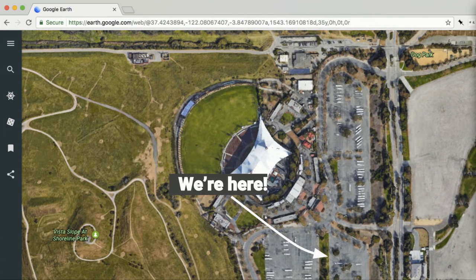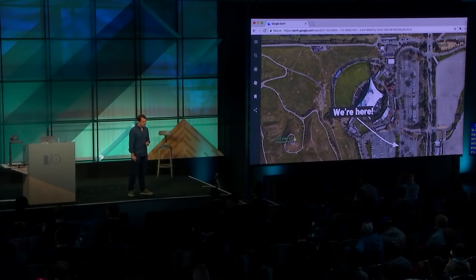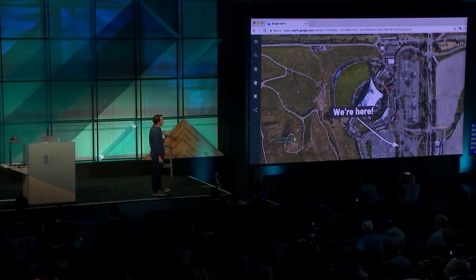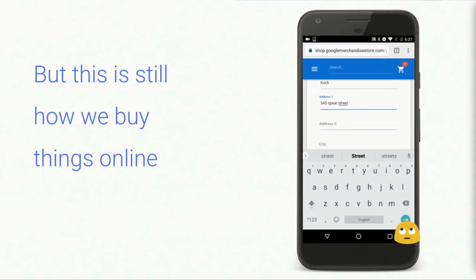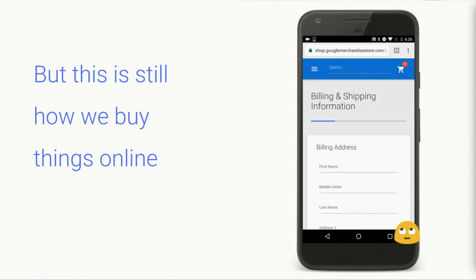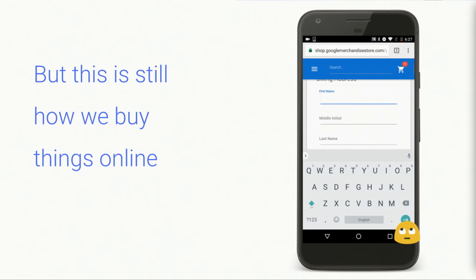So really incredible stuff. But when you look at all this amazing progress, there's one area that seems obviously behind. And that's the way we buy things online. Because despite all of this great progress, this is still what most checkout flows look like. It's the same questions, the same form fields, the same multi-step process. It's like, for all this great innovation, we're still stuck here.